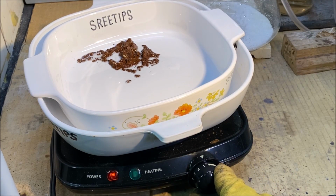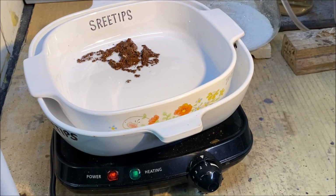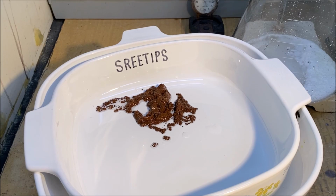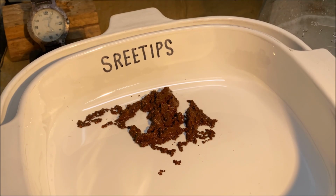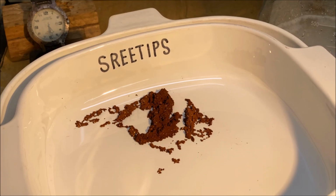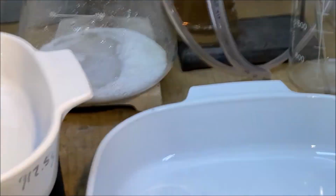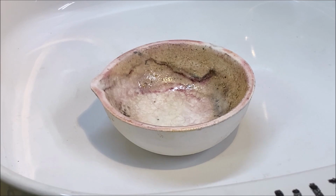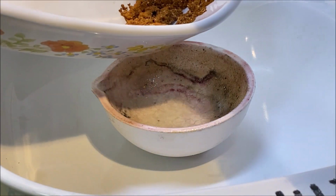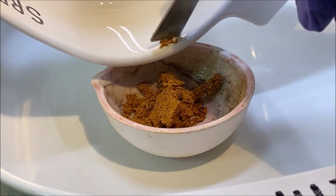Turn some heat on. What it'll do here is the water will heat up and then slowly dry off our gold. Gold seems to do a little bit better when I dry it before I do the melt. Got this gold dried off completely. Now what we're going to do is transfer it into a melt dish carefully. Oh yeah, this comes off really easy. Very nice, very nice. High purity gold.